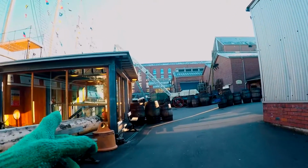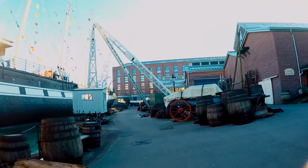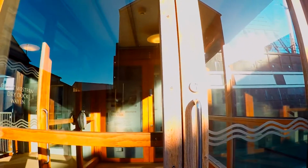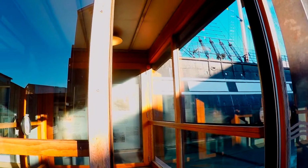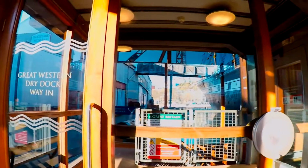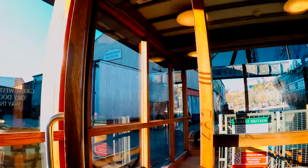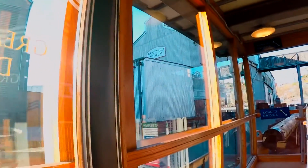So I believe that we have to go in here, go down in the lift. So let's see. So we have to get up this somehow, open this door. I managed to do, and then we got the second door. These doors are actually quite heavy.